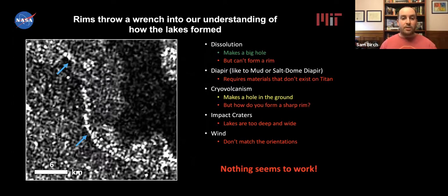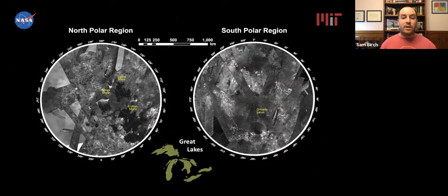It'd be really great to know, because there's hundreds of these lakes that cover the poles. They are a very common feature, and yet there's this big piece of the puzzle that we're just not understanding. I wish I had an answer for you. I just don't. Science is hard sometimes.